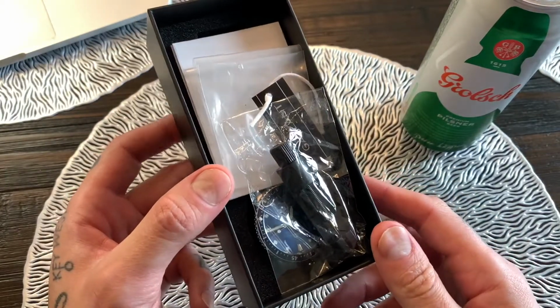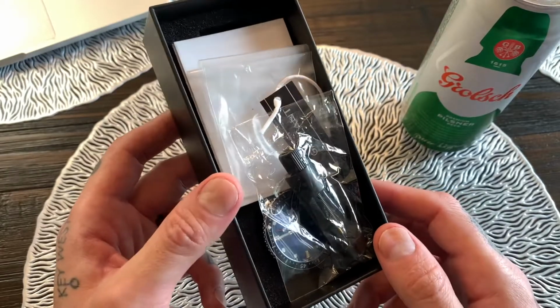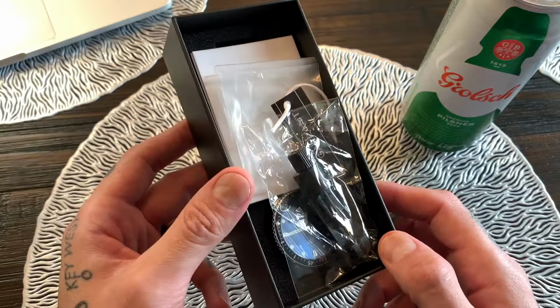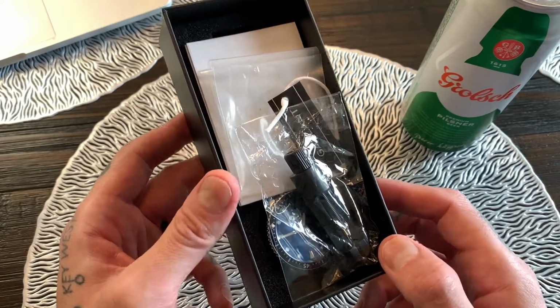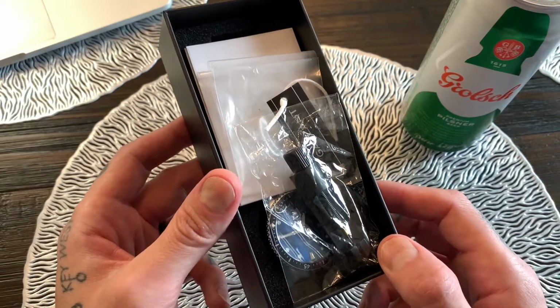Now, as we're taking a look at what's in here, I want you to bear in mind the price of this watch on AliExpress is $25 US. Yeah, you heard me right. That's about $31 Canadian, 20 euros, or for our friends in England, about 18 British pounds.